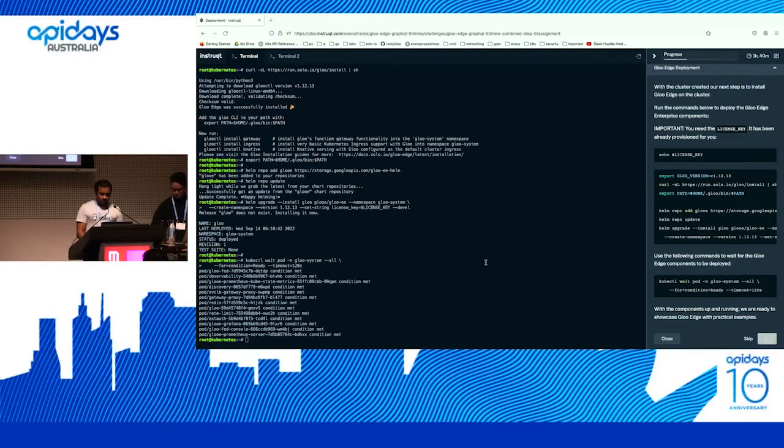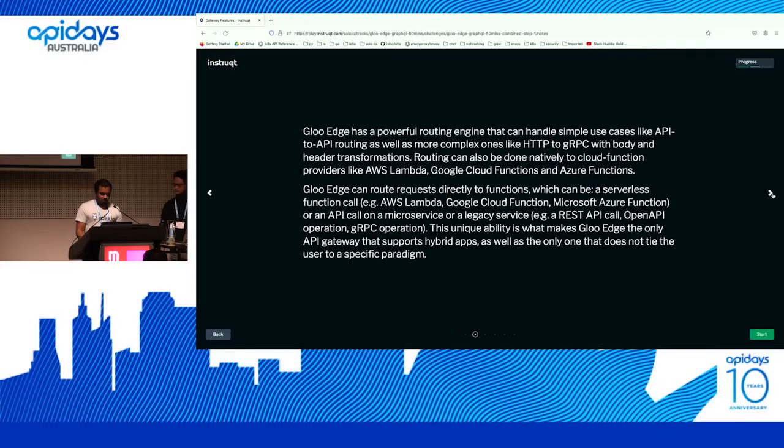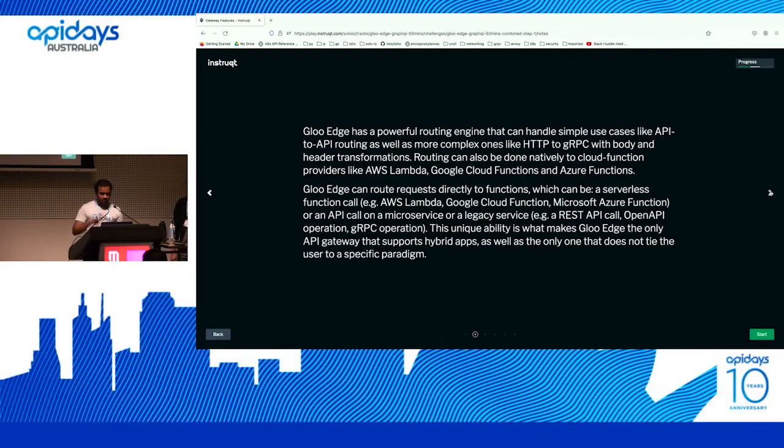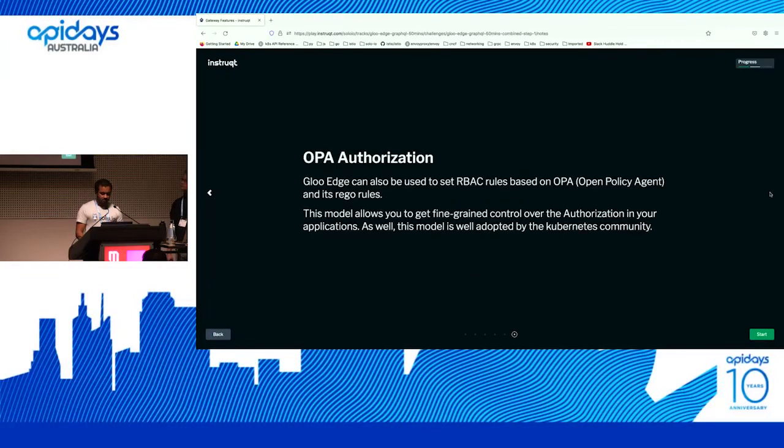So let's go to the next part of it, which is just introducing authentication. Again, there's a bunch of descriptions here around what we'll be doing. So first we'll introduce traffic management, how you can do routing, and then we'll introduce security on top of that.